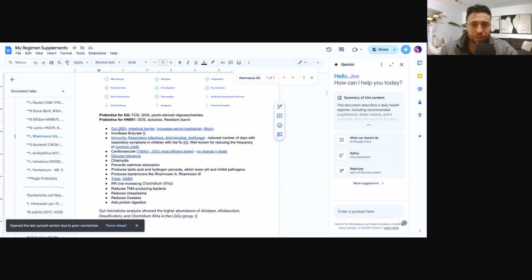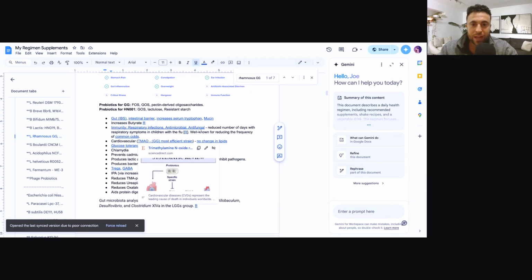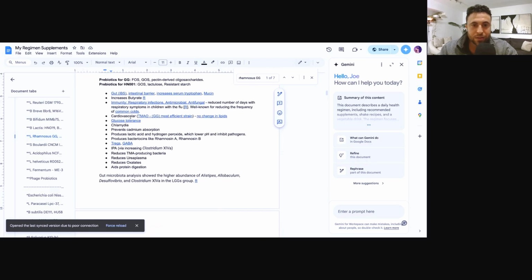And here I just put in some of my own notes, like gut, intestinal barrier, increases mucin production, increases serum tryptophan, increases butyrate, immunity, respiratory infections, antimicrobial, antifungal. These are things that are interesting to me. Cardiovascular, TMAO, GG is the most efficient strain.